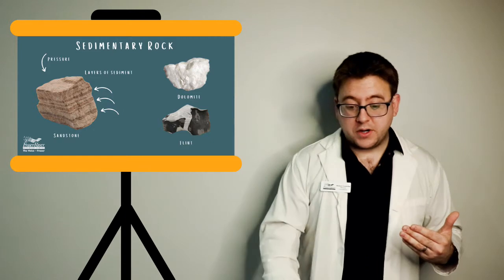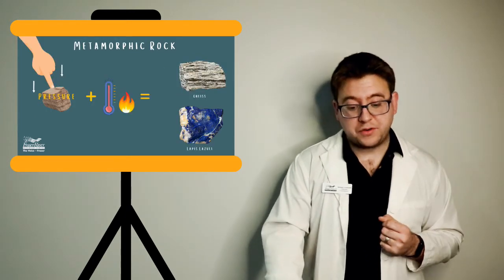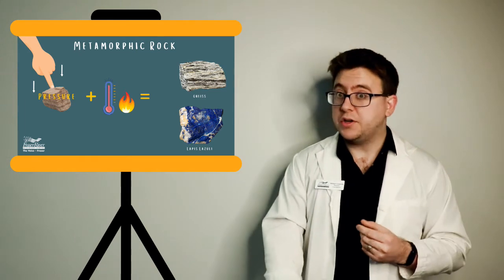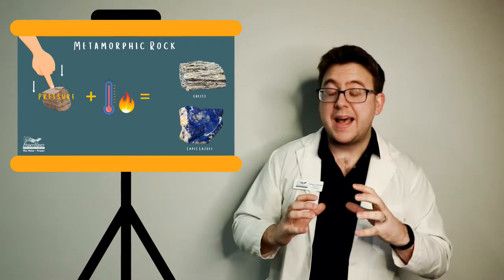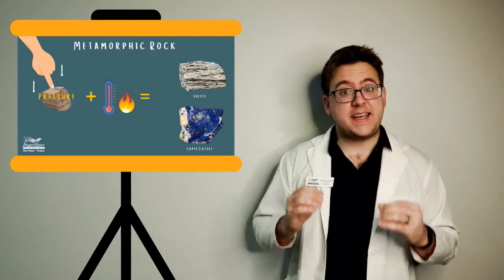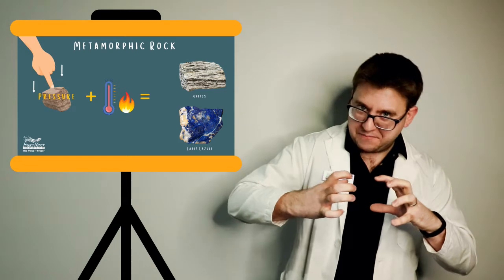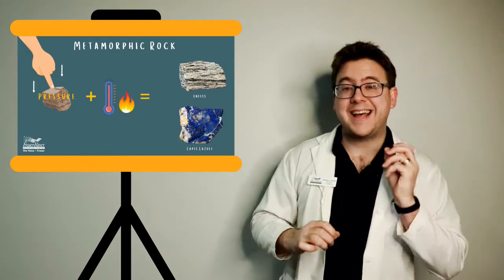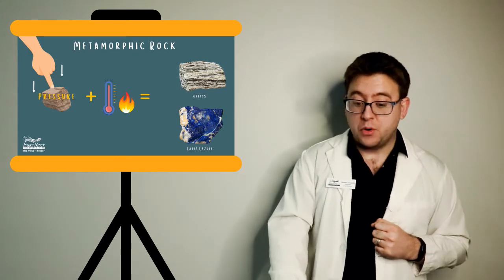So the next type of rock I want to talk about is metamorphic rock. Now, metamorphic rocks form when a rock, usually sedimentary, is subjected to even more pressure as well as intense heat. So if you take our sandstone from earlier and you subject it to even more compression from all directions, and you add that important element of heat, and then you can get metamorphic rock.